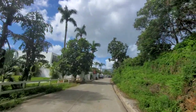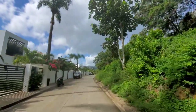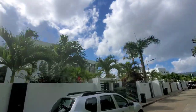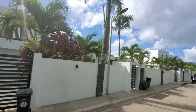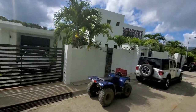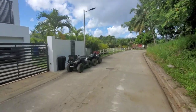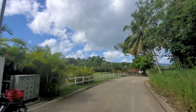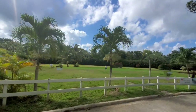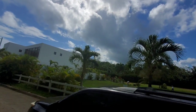Now we're coming up on the villas that are located on the golf course. It's a small par 3 golf course that is over here on the left. These are brand new villas that are being built right on the par 3 golf course. Right here you'll get a better view of the par 3 golf course. The villas are very, very modern.